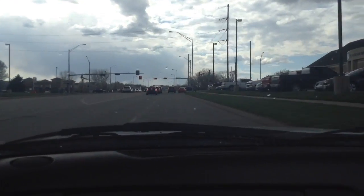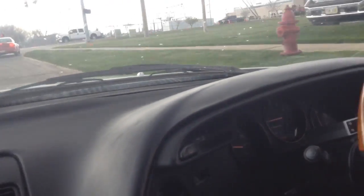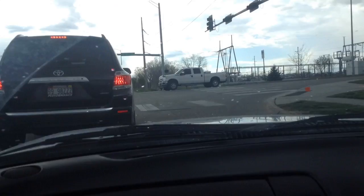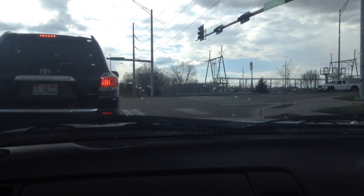Also, in the interior, it doesn't do readout in miles per hour. It's kilometers an hour, so I have to do an in-head conversion. 100 kilometers an hour is roughly 60, and it's kind of difficult to do, but I usually go under the speed limit in the city anyway. It draws enough attention as it is.